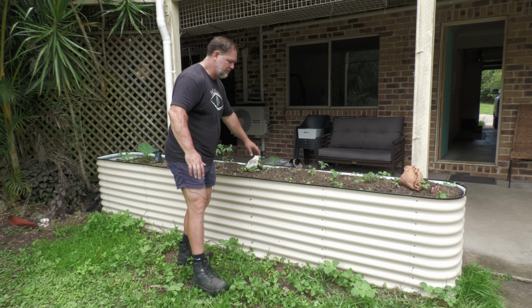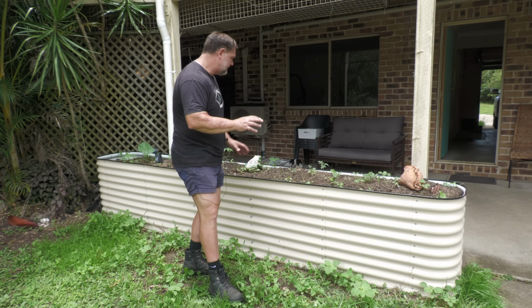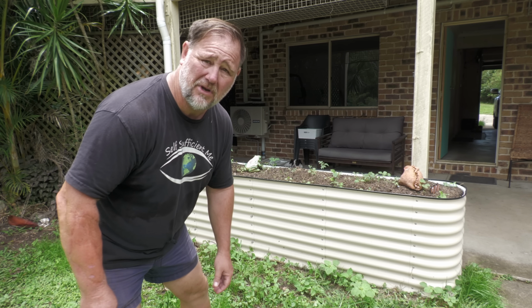Nina also put out these ornaments in the garden. She loves those garden ornaments. I don't know, I'll probably keep them in the herb garden, do you think? Well, I better do what the boss says, otherwise I might get in trouble.